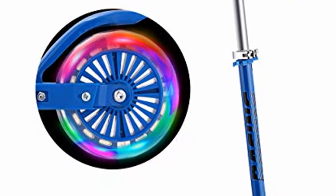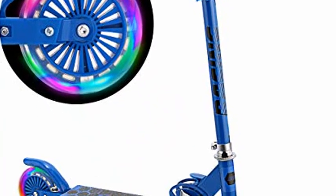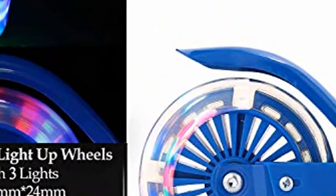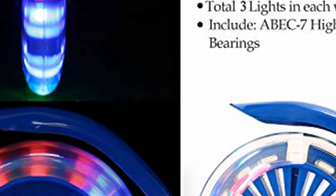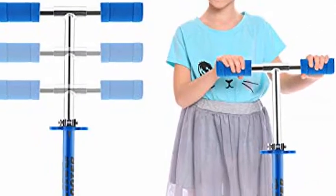WeSkate scooter for kids with LED light-up wheels, adjustable height kick scooters for boys and girls ages 3 to 10, rear fender brake, folding kids scooter, 110 pounds weight capacity, blue. LED light-up wheels, motion sensor installed, and lights will switch on when motion is detected, and lights will switch off after you're riding. Take a spin around the neighborhood on this two-wheeled light-up colorful scooter.